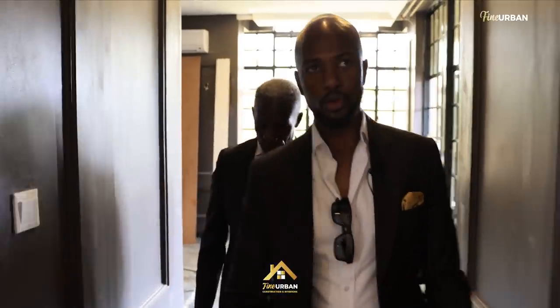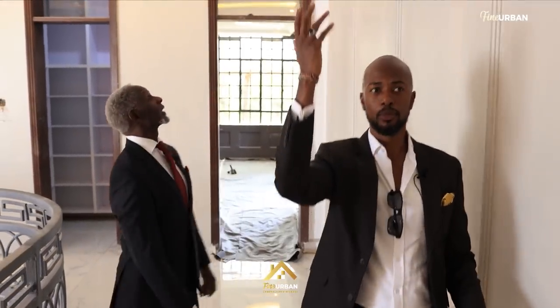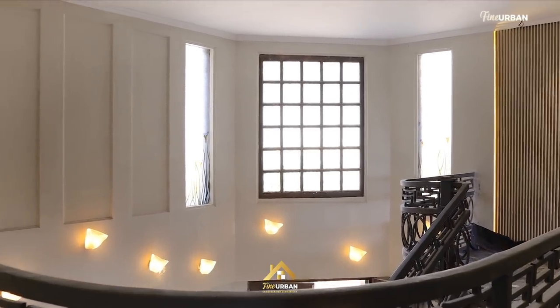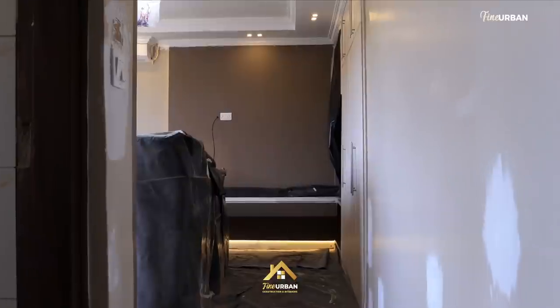So as we leave the family TV room, we walk through the landing as well. If you notice, there's provision here for more lighting to complement this area with the chandelier that's going to be nice and beautiful. There are two rooms here. You've got the first room and the second room.